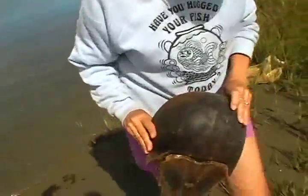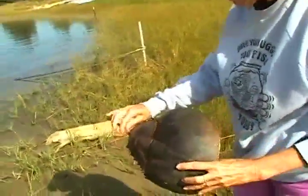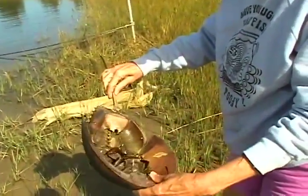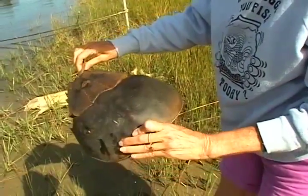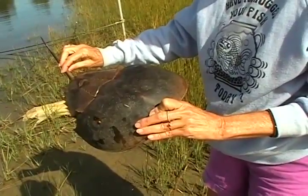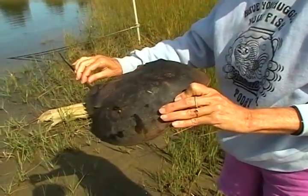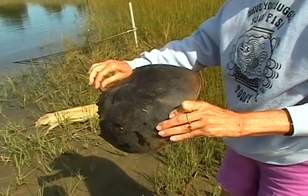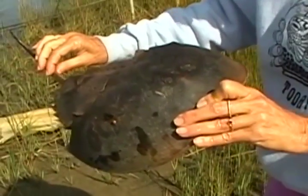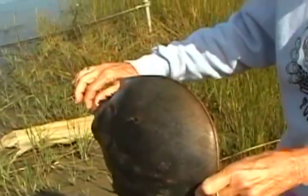Found this washed up in the marsh. This is a dead horseshoe crab. So horseshoe crabs are extremely ancient organisms. They've been around since the time of trilobites, virtually unchanged. They look sort of fearsome with this long spiked tail, but they're totally harmless. There's nothing to be afraid of. The only thing, don't step on the sharp end of the tail.